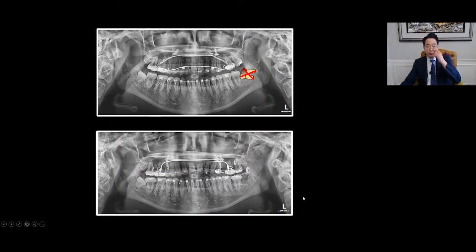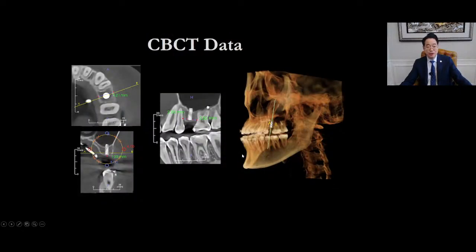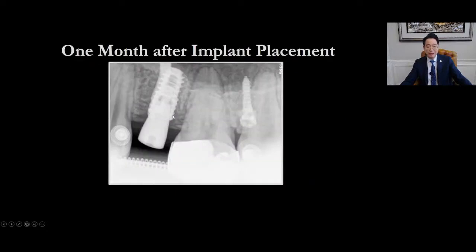The panoramic radiograph showed that after extraction of lower left 8, a Ramus plate was placed for the distalization of the mandibular dentition and midline correction. After 8 months of mandibular distalization with a Ramus plate, the mandibular left quadrant was distalized and a positive overjet was established. A CBCT was used to check the implant location and angulation. The periapical radiograph taken 1 month after implant placement confirmed healthy bone healing surrounding the fixture and the healing cap.